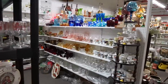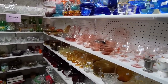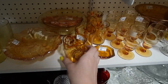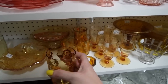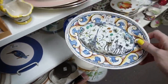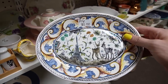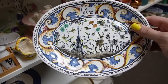Okay, and here we are at Tommy's $5 booth. I always like to browse through here because occasionally I have found something great. Like these glasses. Those definitely have some age to them. Looks like it's made in Portugal. $5. Made in Portugal. I wonder what this depicts. Is that like a building in the background? The deer are like, hey, check out that skyscraper.